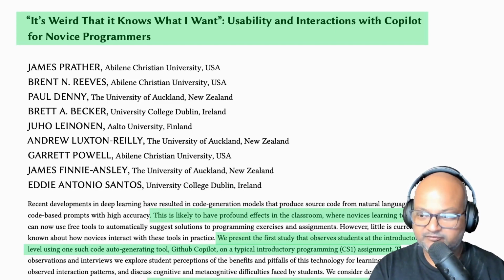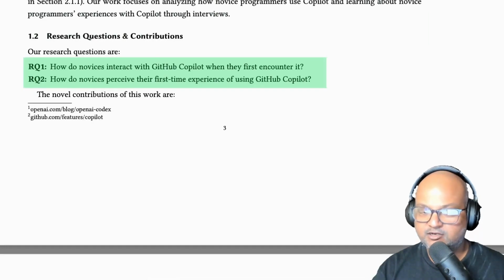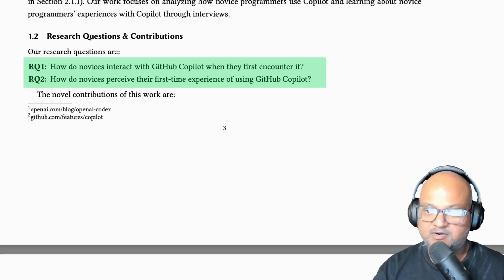It has some of the same authors as that earlier paper and presents the first observational study of novice students using code generating tools such as GitHub Copilot. They ask two main questions. The first one is about how novices interact with tools like Copilot. And the second one is a more subjective question about how they perceive their initial experiences of using such a tool.